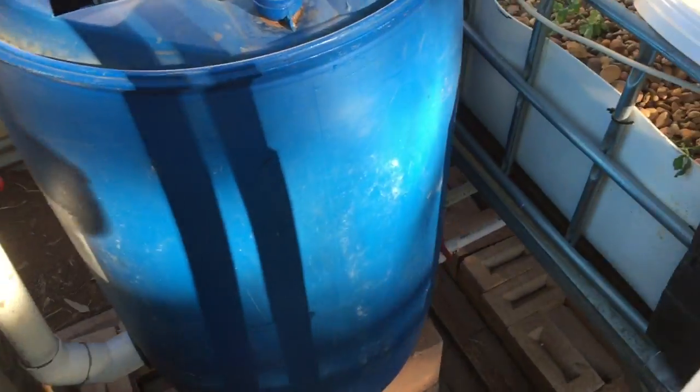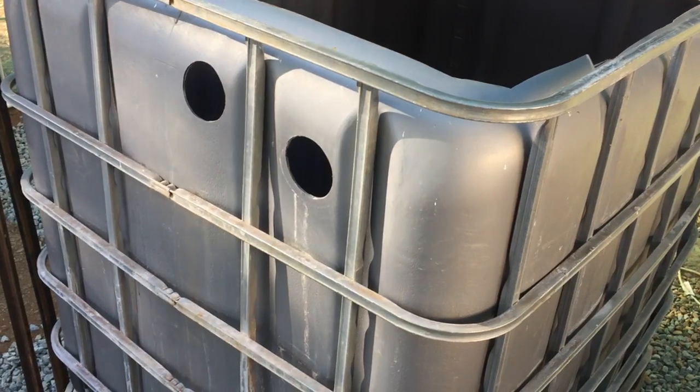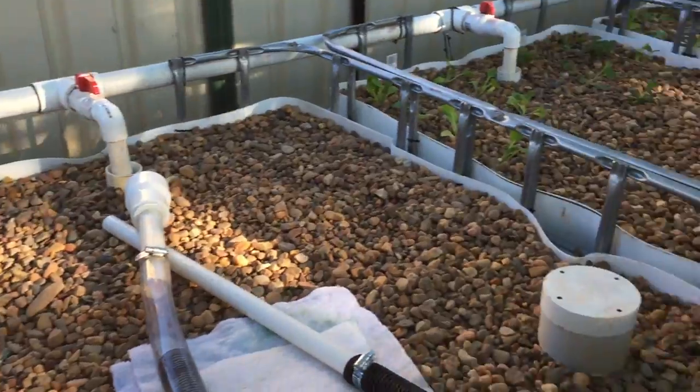So for tomorrow, I need to plumb a T section into that piece of pipe and run that across there and wrap it around to one of those holes, the bottom one. And then I will plumb those up at a later date. So that will give me twice as much water running through there.